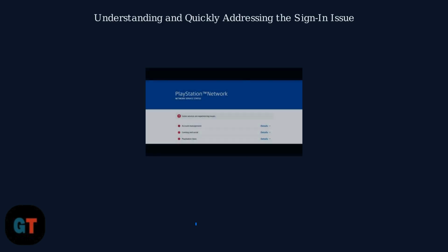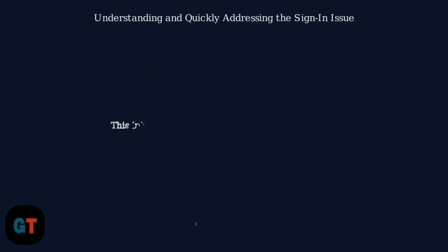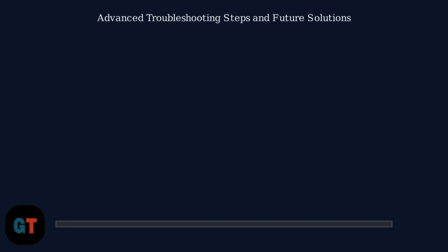If the issue persists, verify your PSN account status on the PlayStation website. This initial check resolves the issue for many users. If a simple restart doesn't resolve the sign-in issue, try these advanced troubleshooting steps.